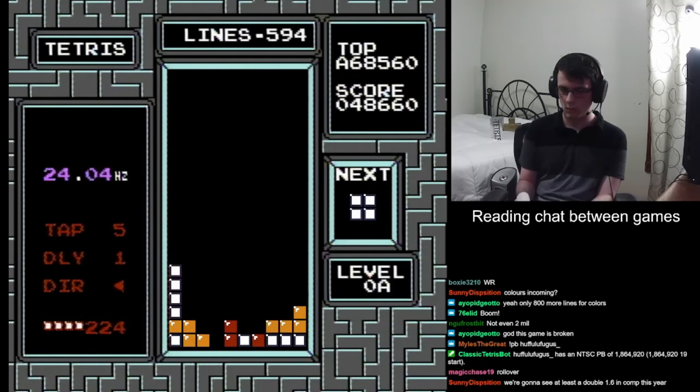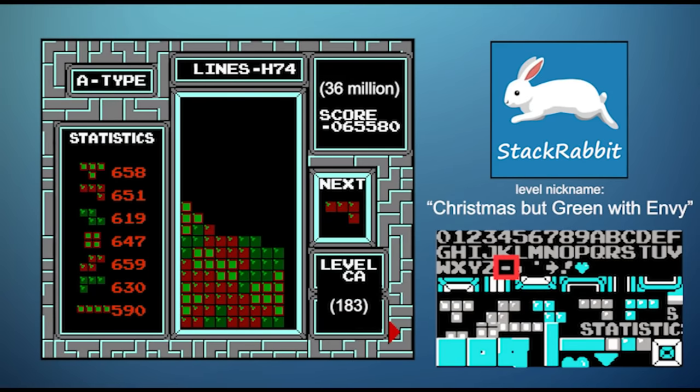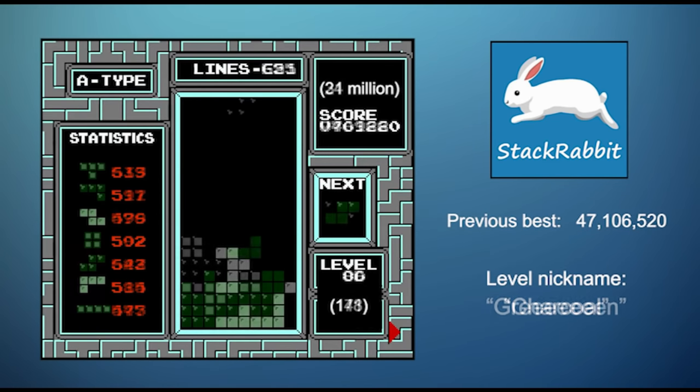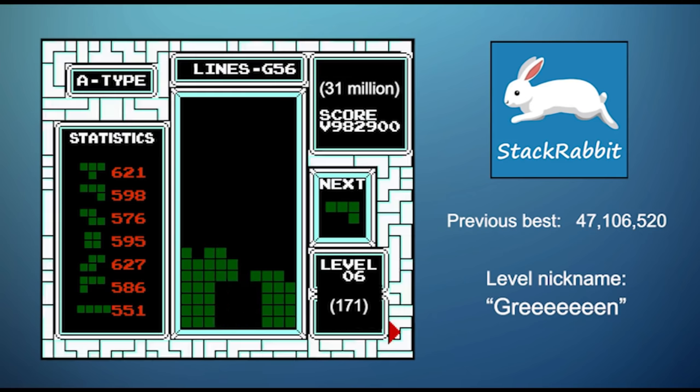From there, well, there are some pitfalls to consider. Some color schemes are incredibly tough to see on a typical CRT or LCD screen. Levels like charcoal or the infamous green. These will prove to be tough for players once they reach those marks, but it goes without saying that this group of incredibly elite players will find some sort of way to get through these obstacles.